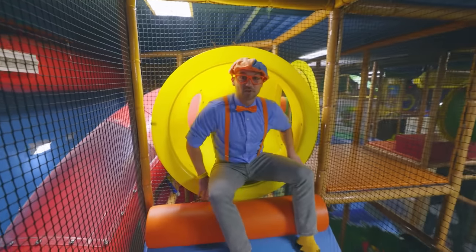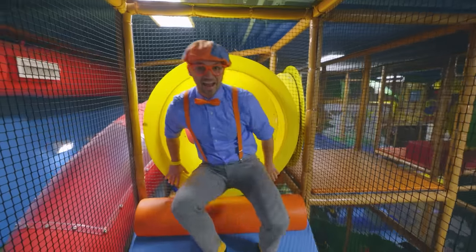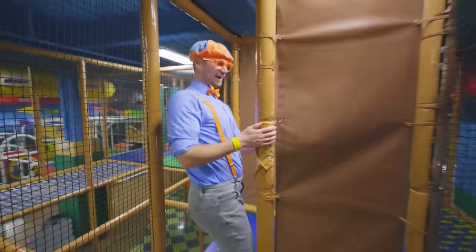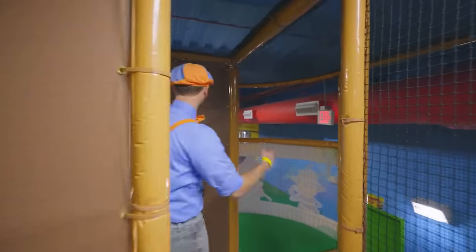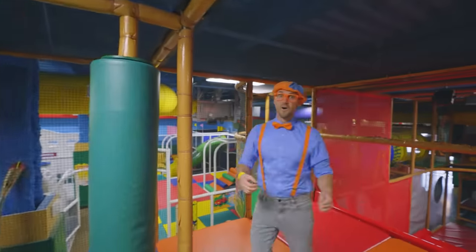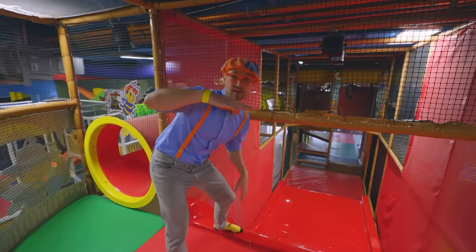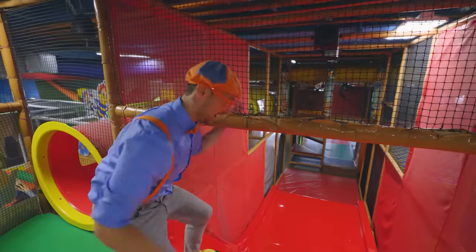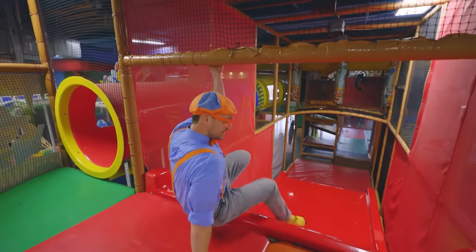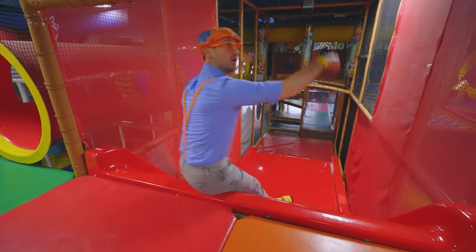Whoa! All right, shall we go down that big red slide from earlier? Yeah! The big red slide! Whoa, it's very steep! Yeah, all right. Here I go! 3, 2, 1! Whoa!